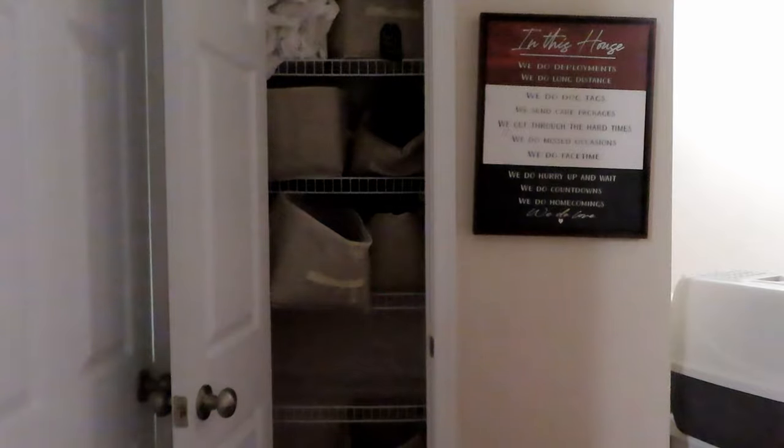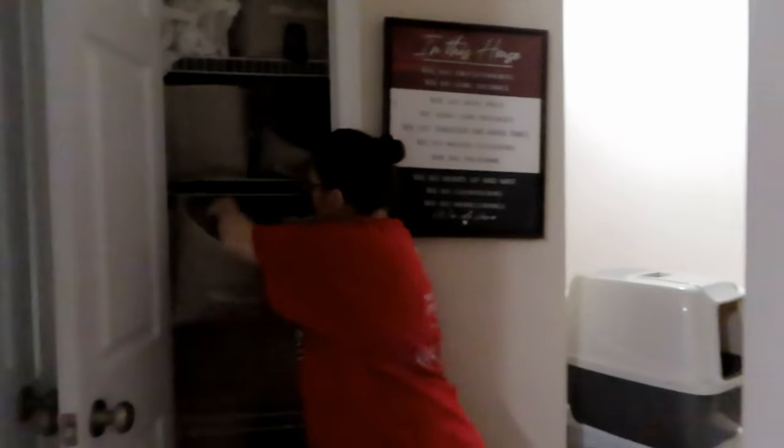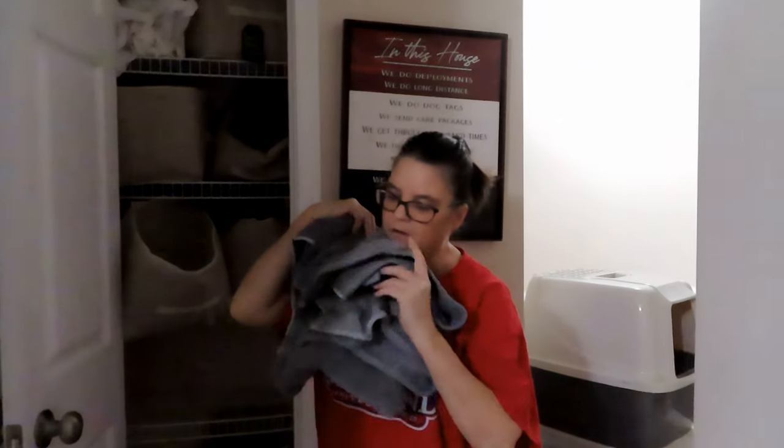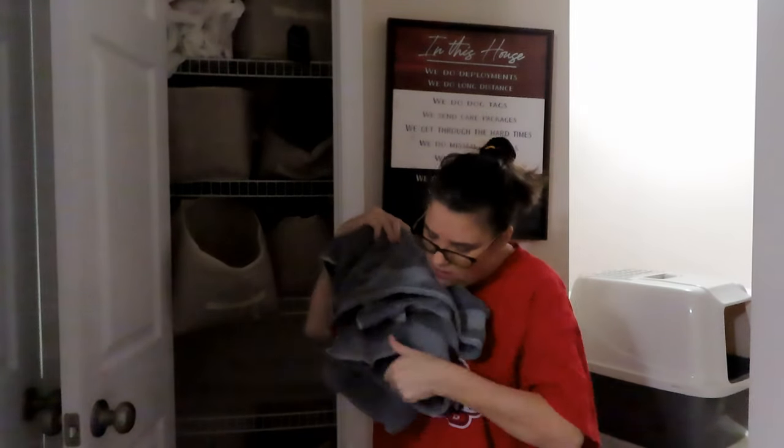I'm going to put all of the towels right there. We have a lot of towels. We're going to go through and see which ones we really need. If they've got tears and rips in them, like this one, somewhere. Yeah, that's going. Okay. Put them down there for now.